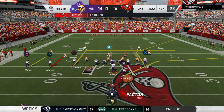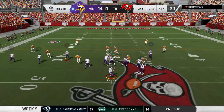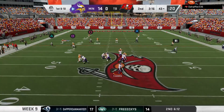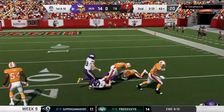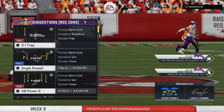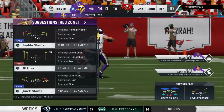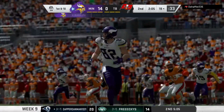Cousins now, only one pass has hit the ground for him. 10 of 11 thus far. It's 1st and 10. Throwing is Cousins. And Rudolph has it, the tight end. And they'll wind up getting this one all the way down inside the 20. That one goes for 24 yards.